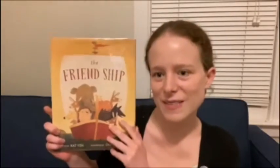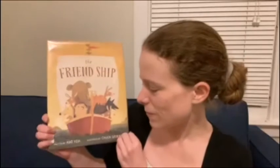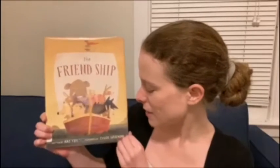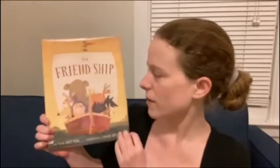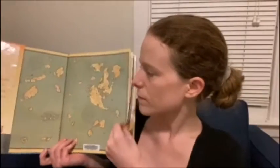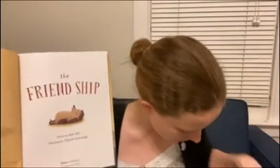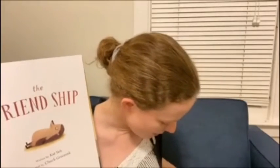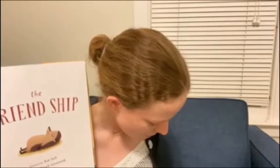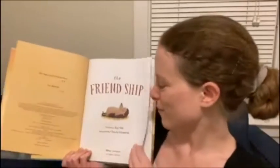Okay. Our next book is called The Friendship. Written by Kat Ye, illustrated by Chuck Gronick. And it's published by Disney Hyperion. Here's Lily. Just had to move her over a bit.